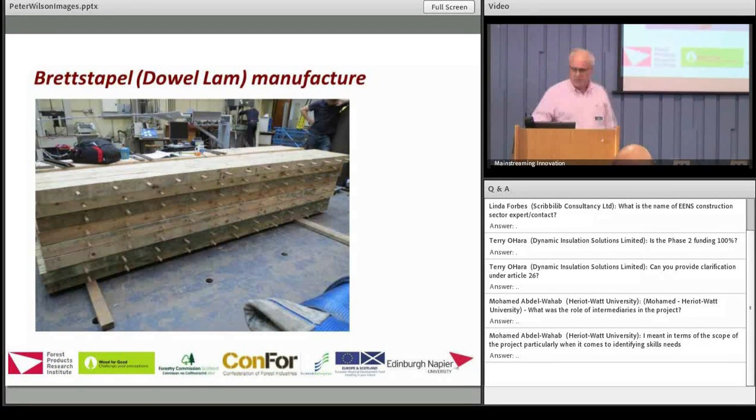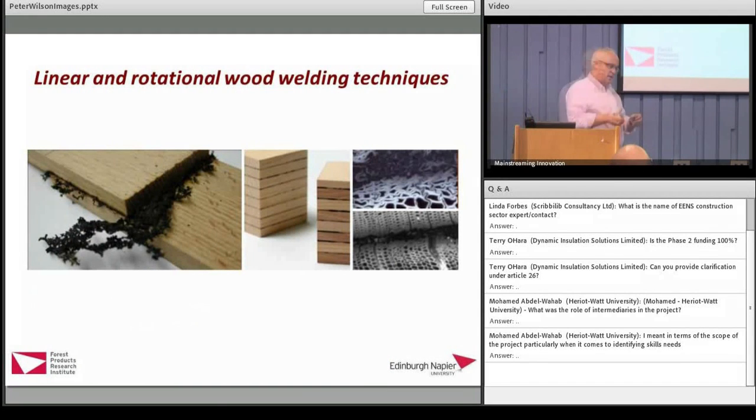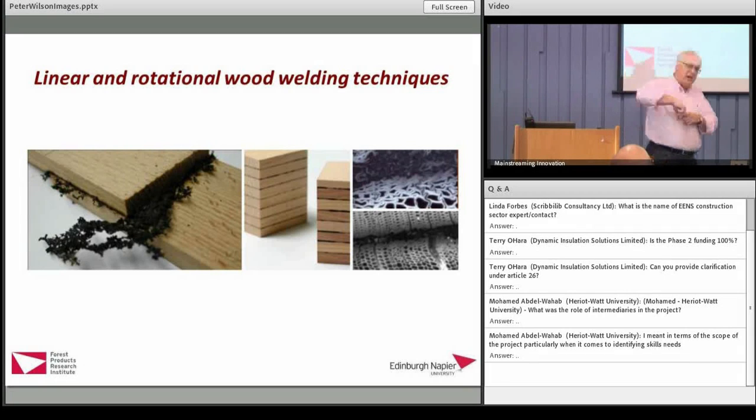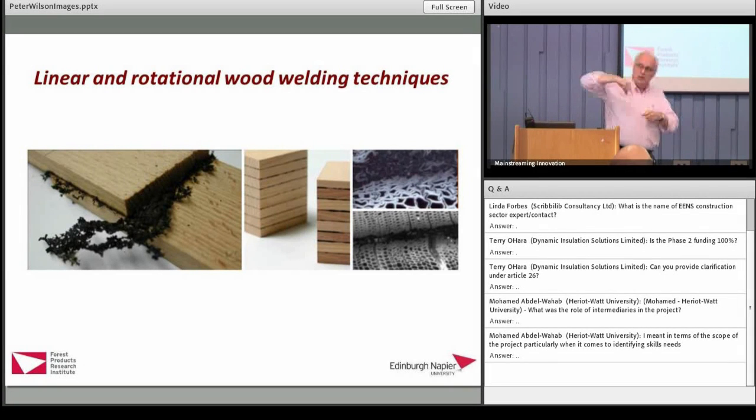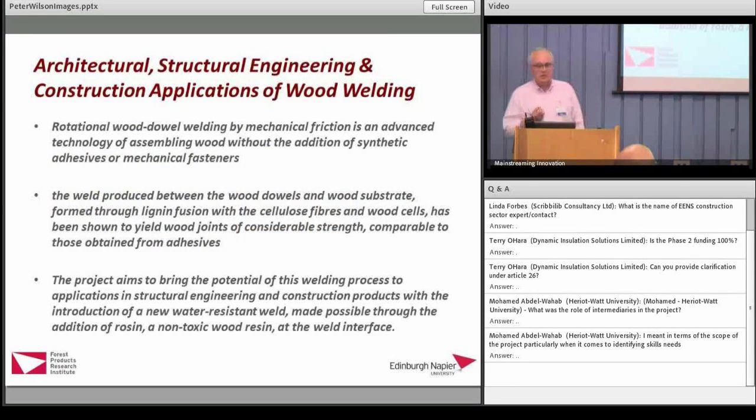Dowel timber, Brettstapel, the German word, is connecting stacks of wood with dowels. I mentioned that, but I'll come back to it because the purpose here is to talk about wood welding. The idea is that you drive dowels in at very high speed, rotationally, they're spinning in, and that melts, well, it welds the timber together. It forms a fusion between the lignin and the cellulose fibers and wood cells. And we can make very strong joints between the timber.